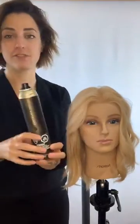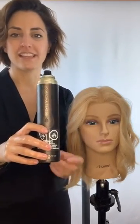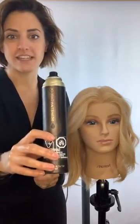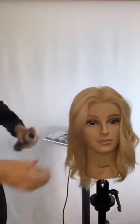I love using this for restyling day 2 hair, or if I find hair is catching a little bit in the iron, I will use this to give the hair some slip. So I'm going to spray my section here down with this.